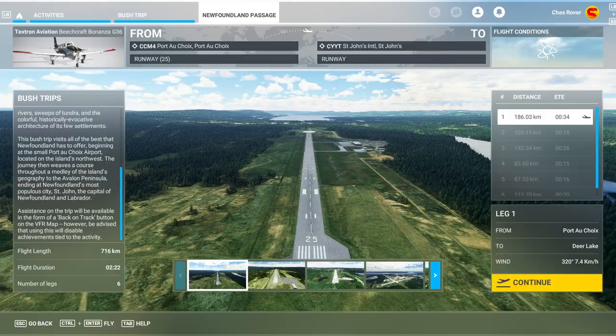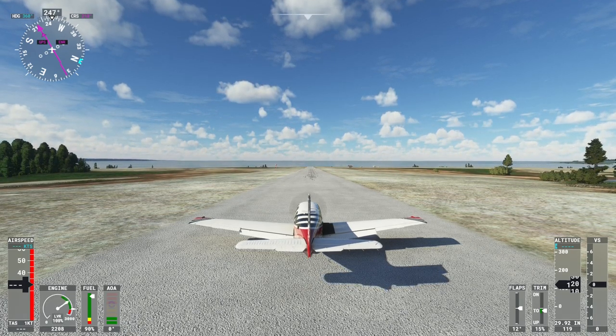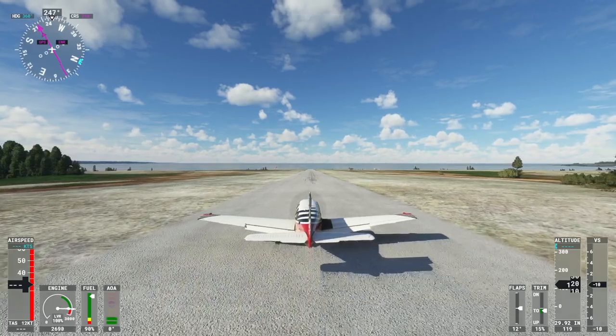Let's go! All right, let's start our clock. We're good to go. Let's get this bush trip on the go, on its way.